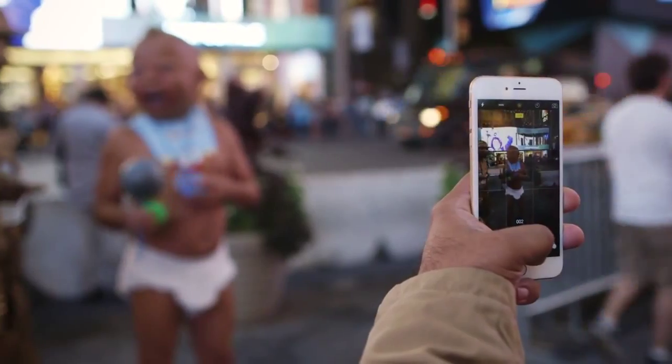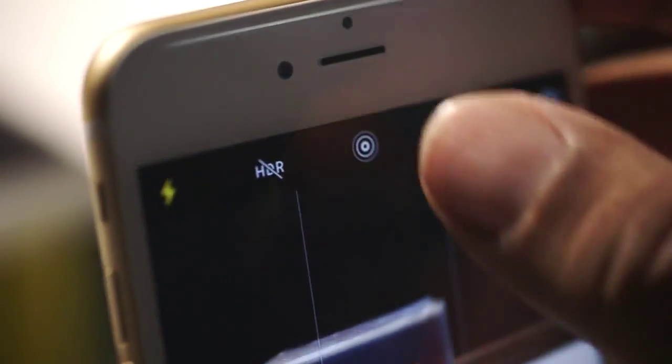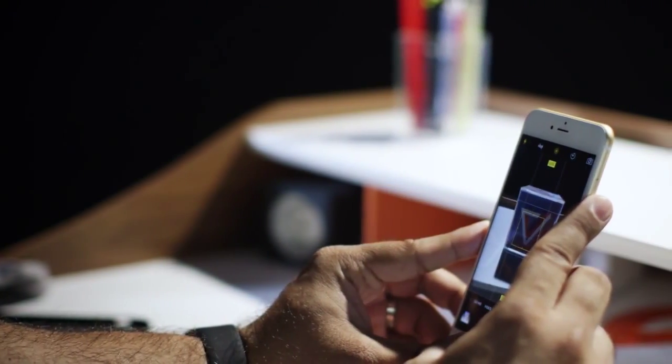Both cameras can take Apple's new live photos, which are a little strange. When you press the shutter button, you'll see a little live indicator pop up, letting you know that the phone is recording a few frames before and after your shot.